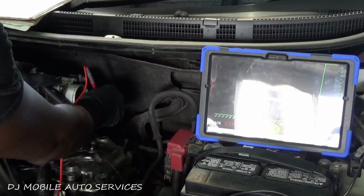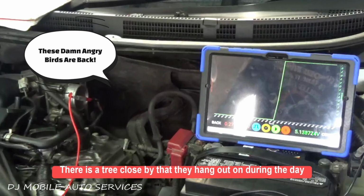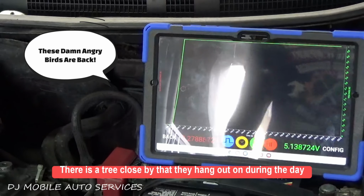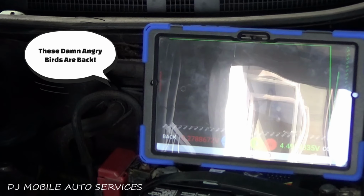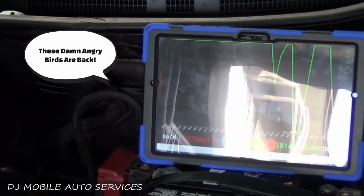Right, so I'm getting 5.1 with it plugged in, and let me see if I can get you close up so you can see what I'm seeing. Sorry about the glare. Right, so right now, key on, engine off. I'm getting 5 volts on the 5 volt reference, so basically my 5 volt is good. Alright, so let's go to the next wire.